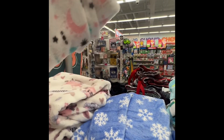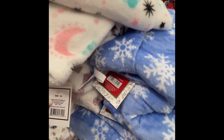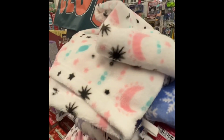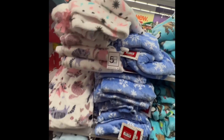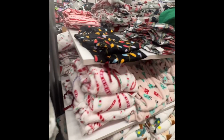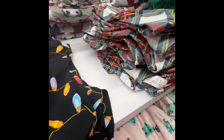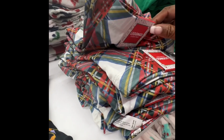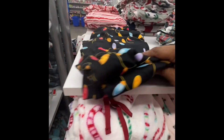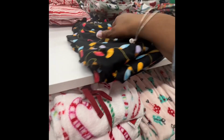Christmas pants, pajama pants. Let's check the sizes out. This is an extra large. Look at that, y'all. All kinds of Christmas pants. Pajama pants, very nice. Little stretchies. Let's see the size, I see a large. Any other sizes? Smalls, a large, and I did see an extra large.